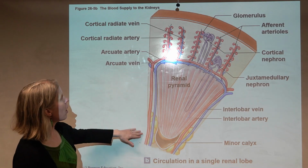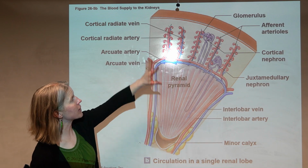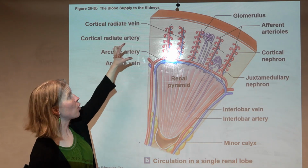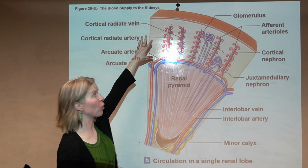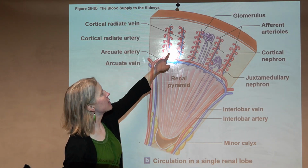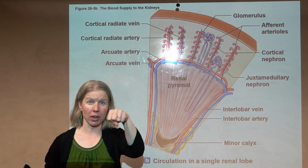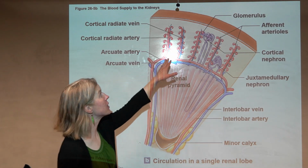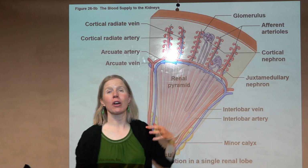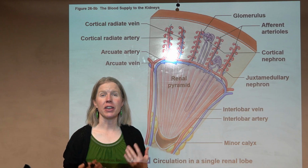As you follow that arterial blood supply heading out, you'll notice the way it's kind of fanning out here in the cortex. Remember, the outer region of an organ is called the cortex. In here is the medulla. The blood supply starts branching off into all these little clusters, all these little capillary beds, and that is called a glomerulus. The glomerulus is part of the nephron.